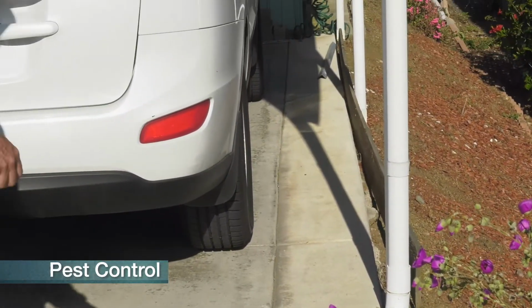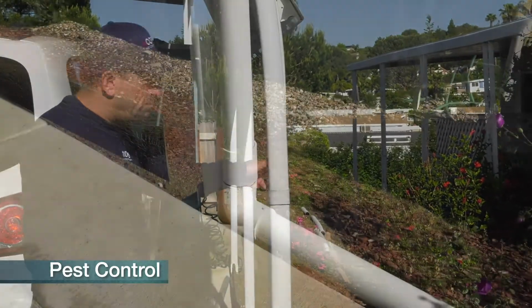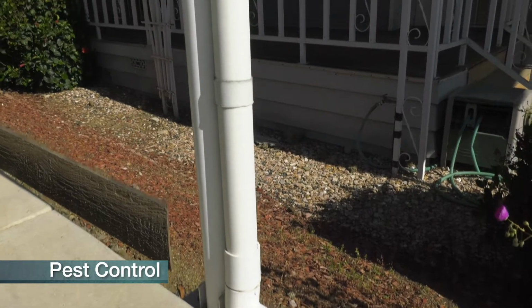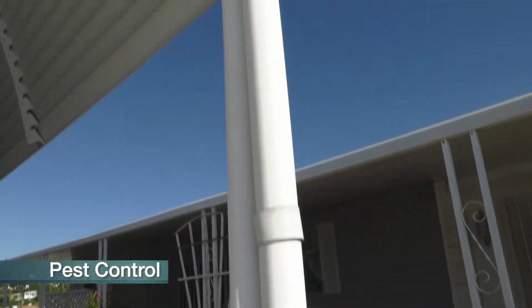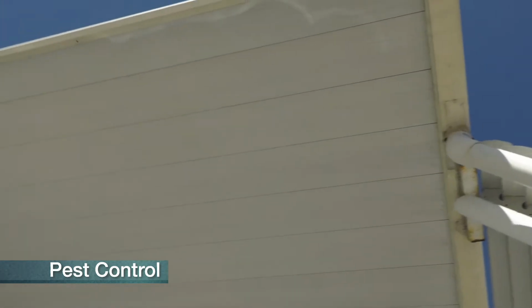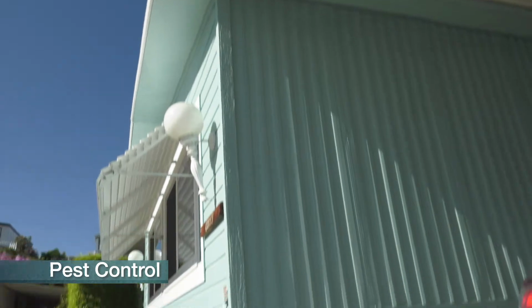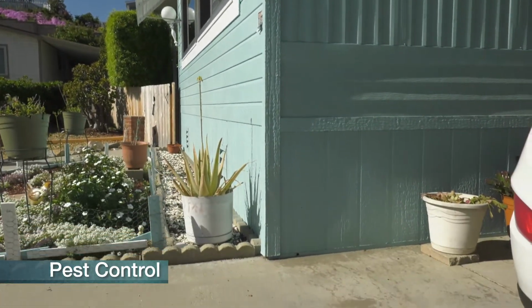So definitely, in mobile homes, you have this kind of scenario with the carports, and you have to spray around these posts because ants especially can climb up and be over the structure and end up in the home without having any kind of the chemical on it. So you got to really pay attention to these type of areas.